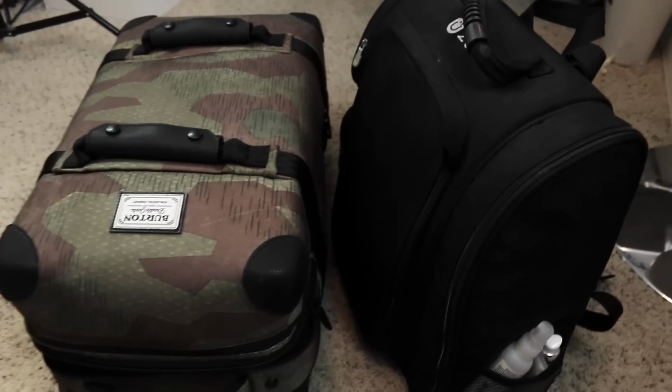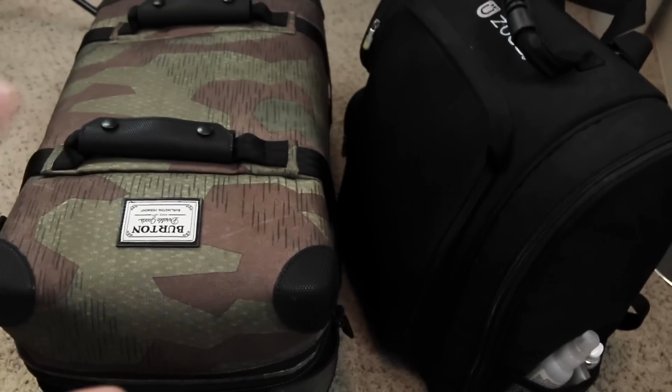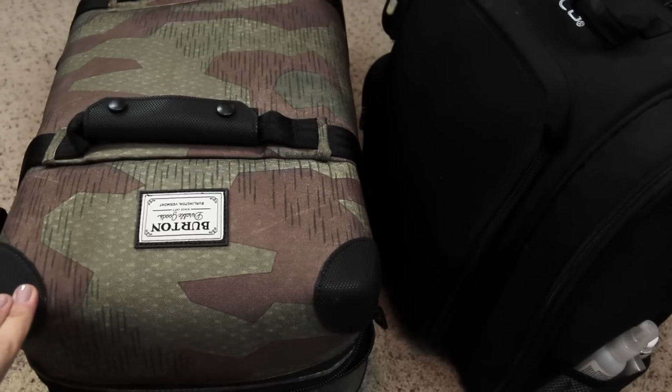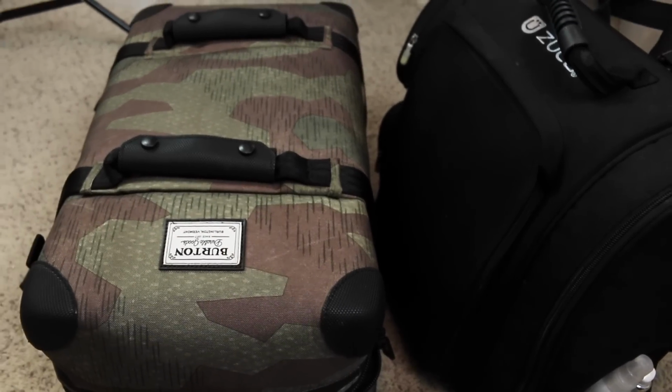I really need to condense my kit, but that is why it's so important to have such a good quality, super sturdy bag, which this Burton is. I cannot recommend the Burtons enough. All right, now that you've seen my bag of choice, we are going to start talking about the next most important thing, and that is lighting.